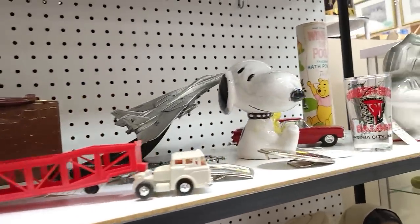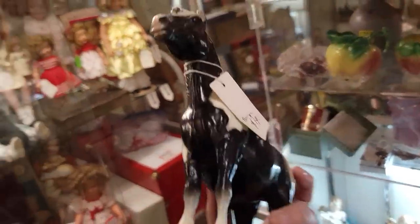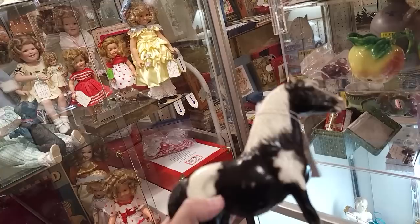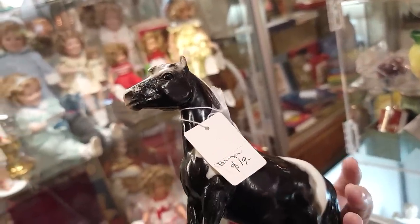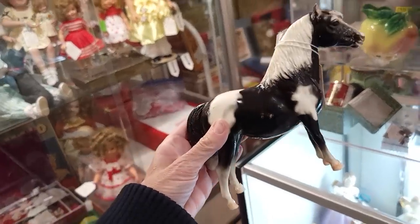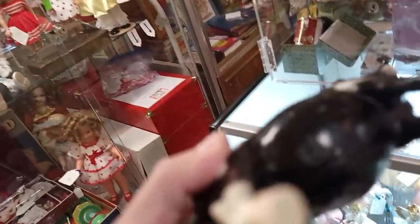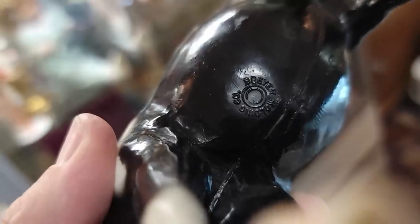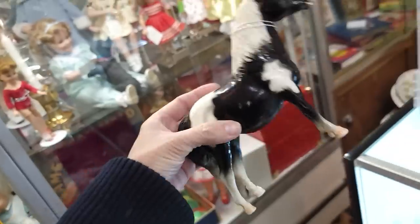I found this little guy for Rachel. Rachel's collecting Breyer horses, and she doesn't even care if they have a little damage or anything, because she's gonna start customizing some of those ones with damage and such. I'm looking forward to her little project. So he's $19, but he is 20% off in this booth, so we are gonna go ahead and get him. And he is marked right there on his belly. Let's see if I can show you what a Breyer mark looks like. There it is. Sometimes it's here on the inside of the back leg or on the belly.